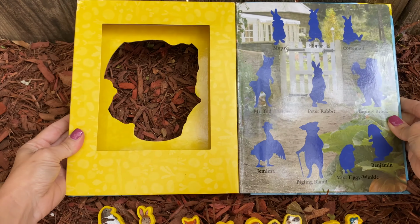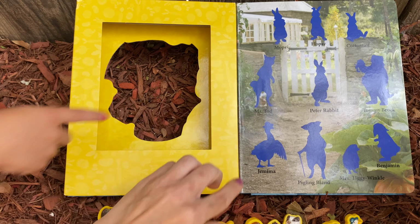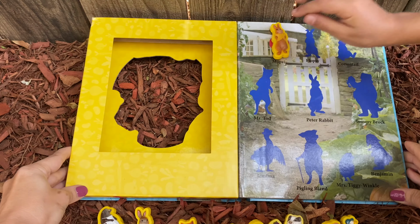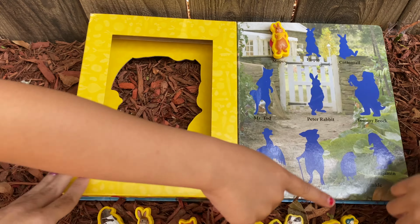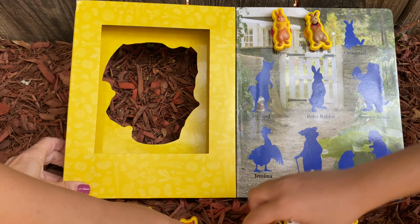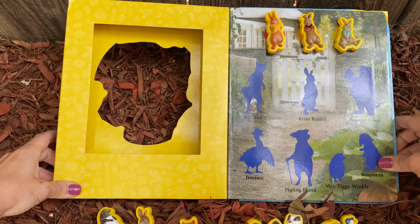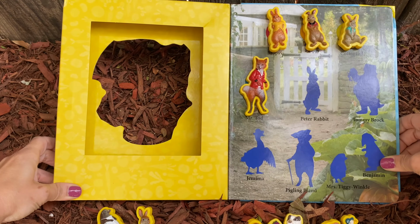Looks like we have all the characters here. Let's meet them all. Mopsy. Which one of these looks like Mopsy? Great job. Which one looks like Flopsy? Great job. How about Cottontail? And then we have Mr. Todd and Peter Rabbit.